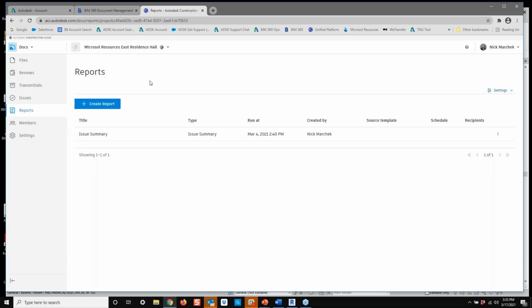I don't know how long it's going to take me to stop fumbling between BIM 360 and unified platform, so my apologies. I'm illustrating the confusion that everybody has had for the last month or so. Essentially, I can generate reports based off of the information that has been uploaded or created in this platform, and use those reports to send to other team members or for general internal review.